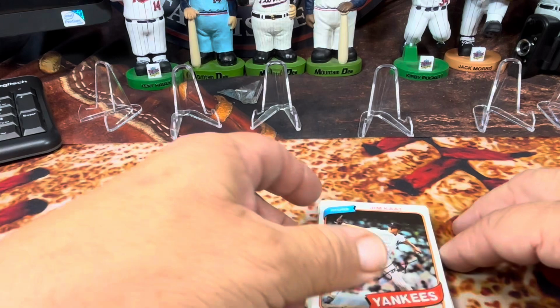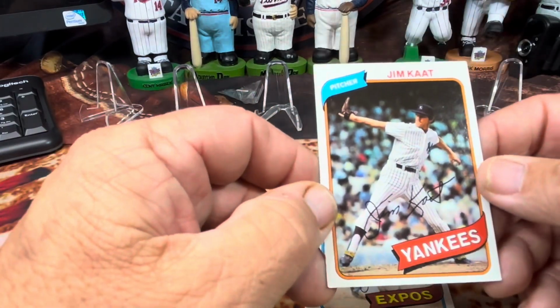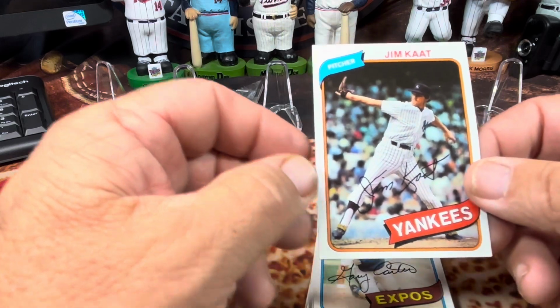Most of the non-Hall of Famers are going to sell at $1 because the cards are in good shape, but that is why I'm selling them individually mostly.